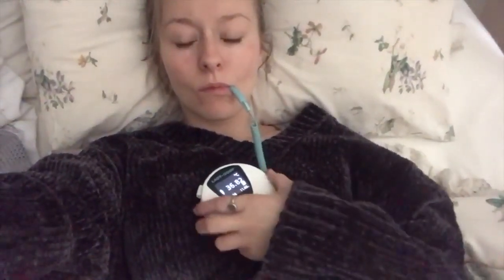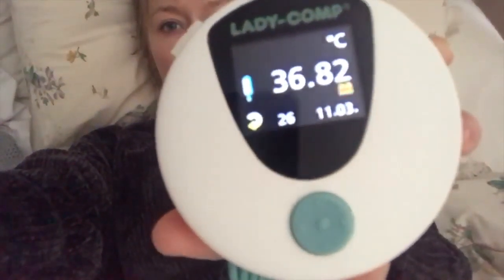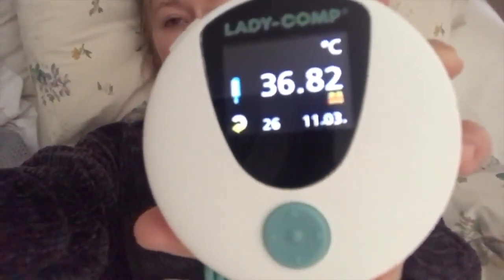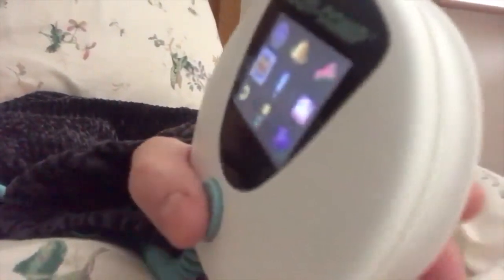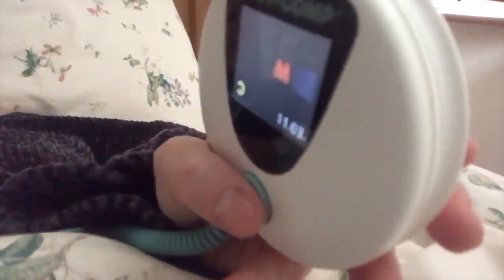Day 26. 36.82, day 26. Again, it's flashing M because it thinks that I am on my period, because last month I didn't actually take my temperature for probably about a week, so it's still predicting it again. It's almost accurate because I'm guessing that I'm gonna come on my period tomorrow, but yeah, I'll just have to take that off again. So you go to the M, just untick it, and that's it.